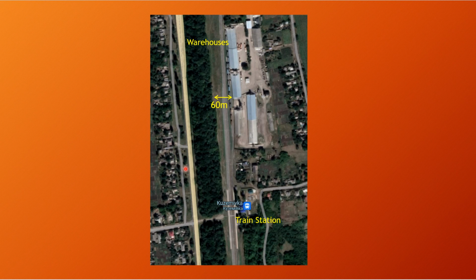So I don't think that's looking good for Ukraine. If Russia has managed to find ways to cross this open area around the railroad between the warehouses and the train station and the forests, then I think Russia might actually have gained a foothold in this tree line, and Ukraine is struggling to keep them away from the highway, basically.